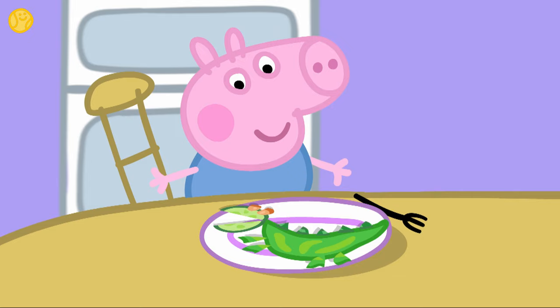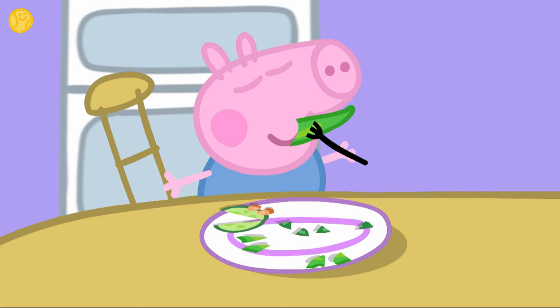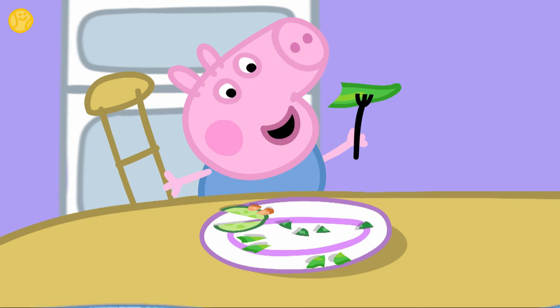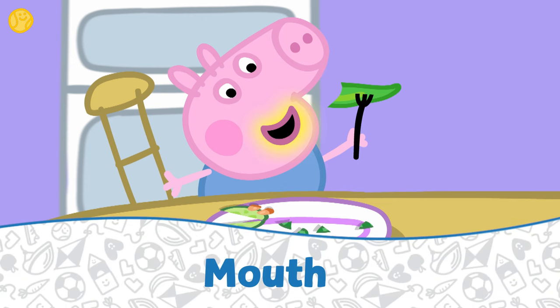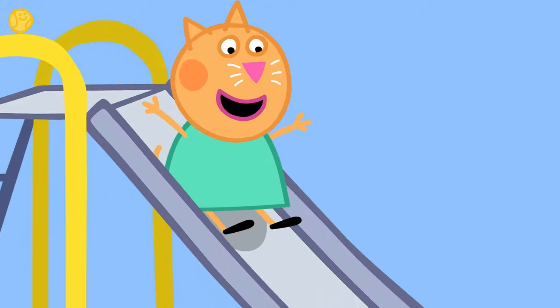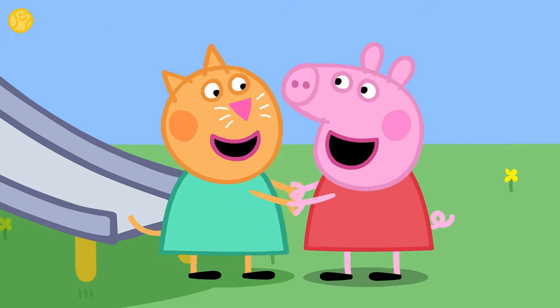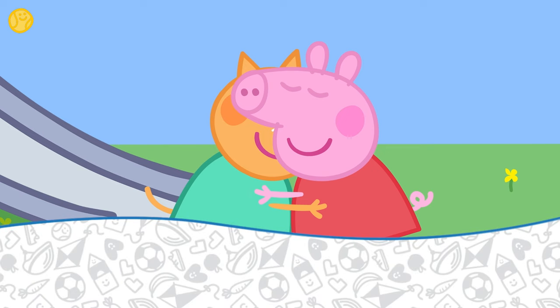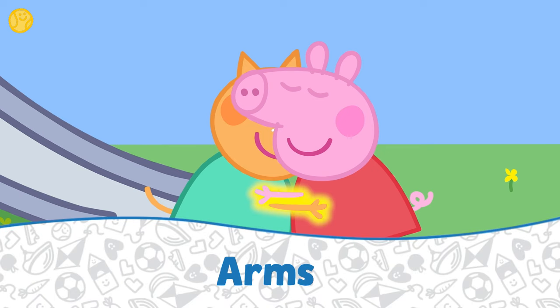Ready? What body part is George using to eat his greens? That's right, his mouth. What body part is Peppa using to hug Candy Cat with? Yes, her arms. Well done.